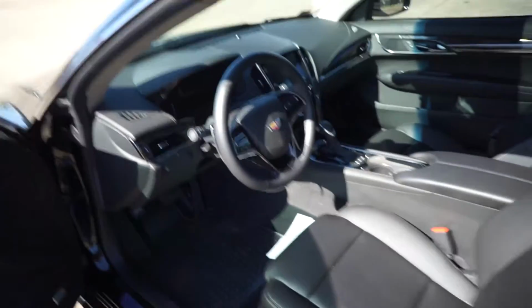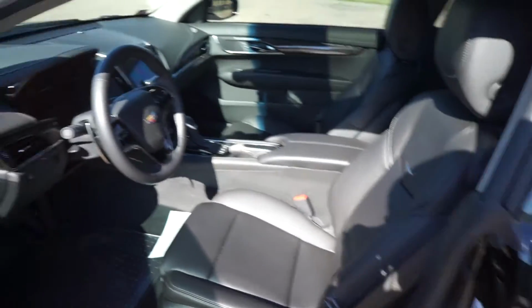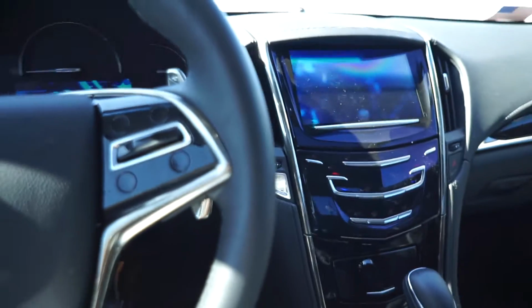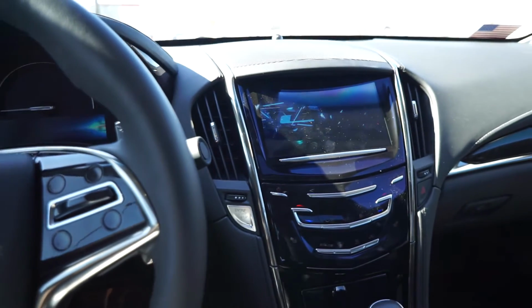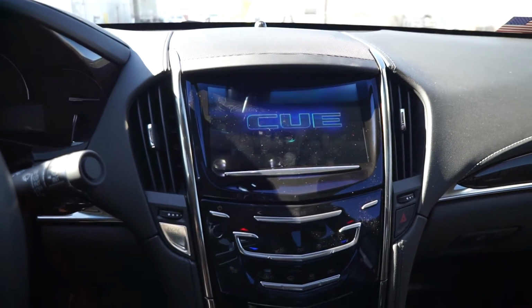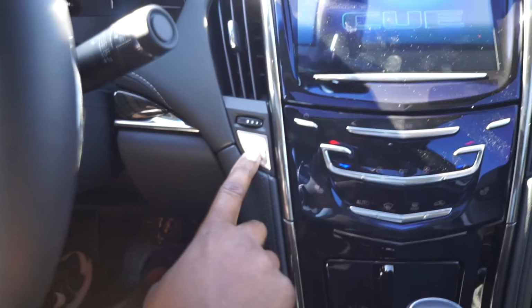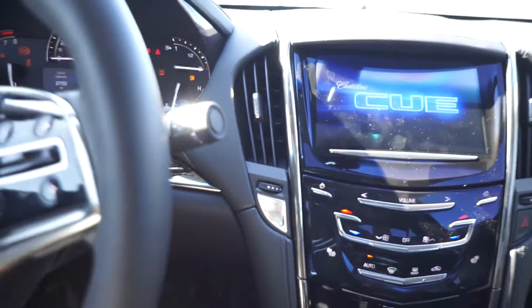All right, now stepping in there, like I said, I didn't bother taking it to the car wash or cleaning it or anything because it ain't mine. But let's go ahead and get in here. Let's see what we can do. Oh yeah, this is nice. I haven't started it yet, but you see that CUE entertainment screen, home screen coming up. Let's go ahead and put the foot on the brake, and then we hit the push to start, and it's on.